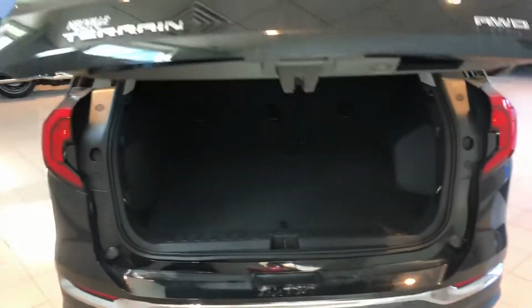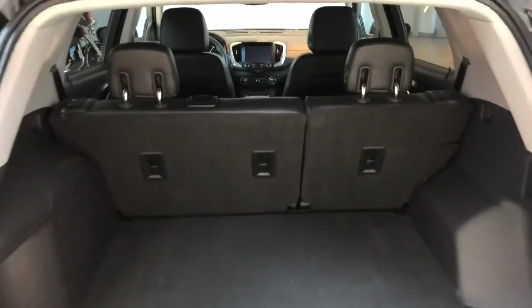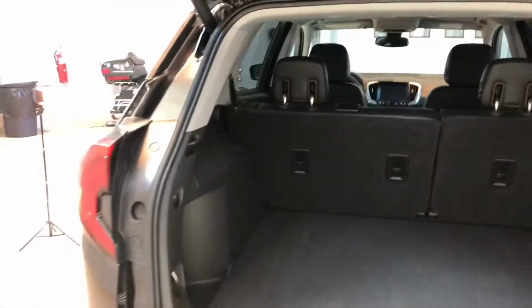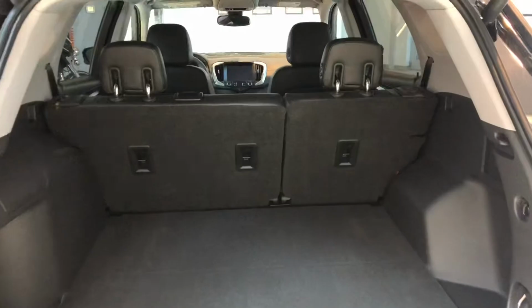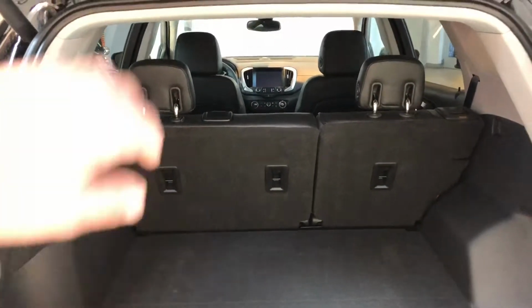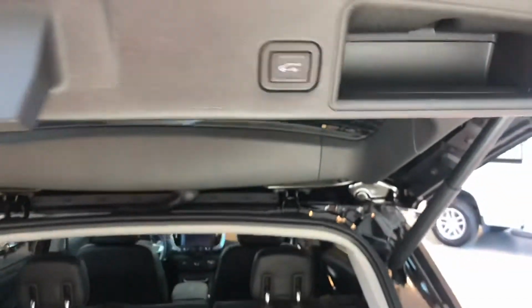Power liftgate being an SLT, as well as this will also then have leather inside. Off to the right here, you're going to notice that we do have these little handles. We're actually able to pull those, and then the back seats will fold down flat without having to go all the way into the vehicle and pulling those seats down if you need a little more cargo space. Of course, up here we do have power liftgate.